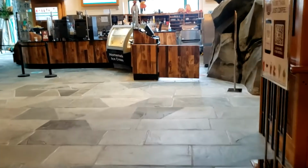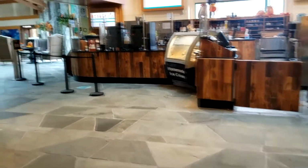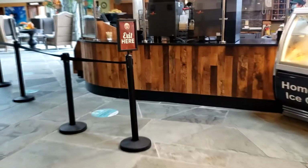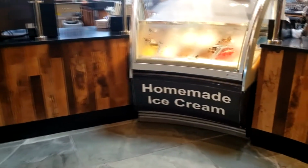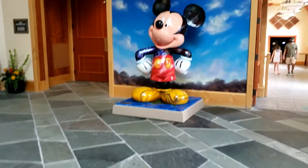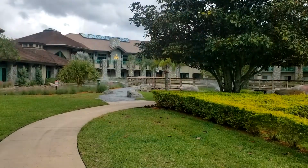Heading back towards the lobby, we run back into the coffee stand, and one of the things I noticed is that it's never busy. So I was there at 8:30 this morning. I expected a line of people, and there's only one person in line ahead of me. I'm from Seattle, and this is a decent cup of coffee, and so I don't know where everyone is. You can also get some great homemade ice cream there. And then also there's Mickey.